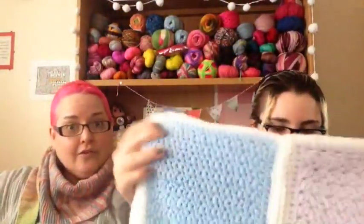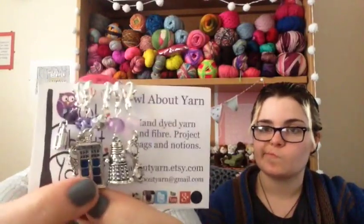And if that was not enough, she also sent Dammy and I some stitch minders that she had made. She says she tried to tap into a geeky girly theme for them. So, there is a book, there's an owl, there's the TARDIS, there's a Dalek, and there's the geeky glasses. There she is on Etsy, Owl About Yarn. These are just adorable. These are used to mark your progress in a project.